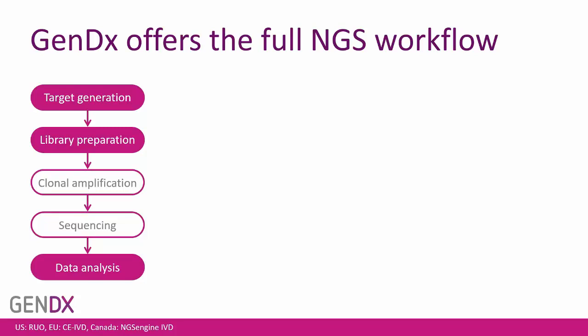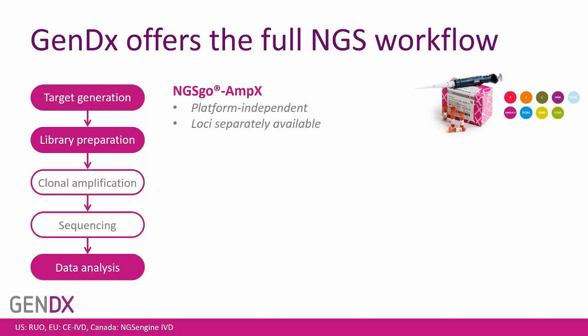For target generation, we offer NGS Go MBAX for amplification of the HLA gene of interest. The reagents are platform independent. You can make any combination of HLA loci, and HLA loci are also separately available.